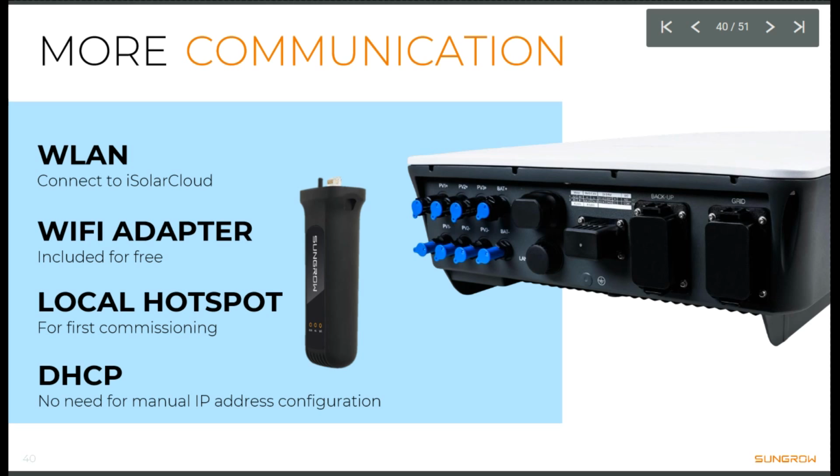As we said, the communication between our inverters and the MyPV solution can be done with Sungrow communication devices as well. In this first slide, you can see the Wi-Fi adapter, our Wi-Fi dongle, which is included in the package for free and can be used for commissioning of the iSolar Cloud. Of course, DHCP can also be set on this device. Therefore, it is not necessary to configure the IP address on the router and on the dongle side as well.